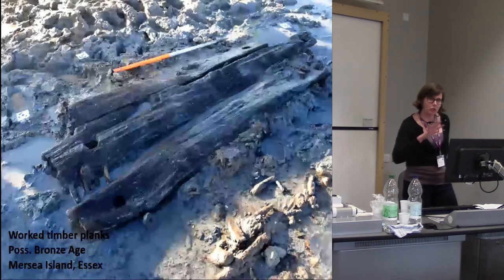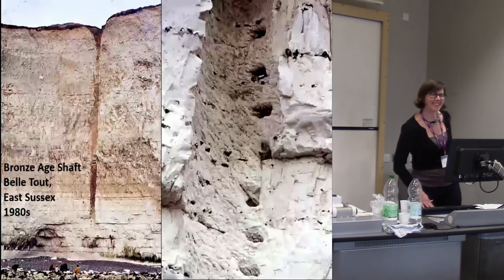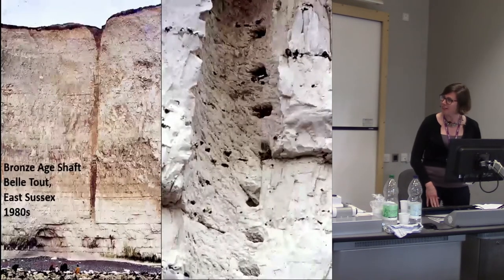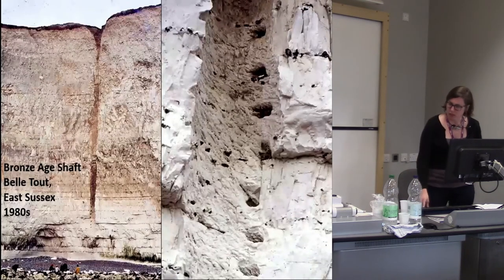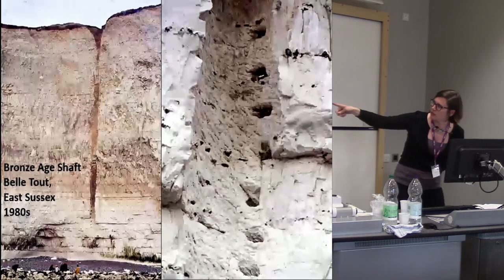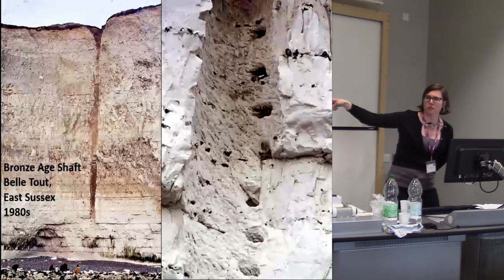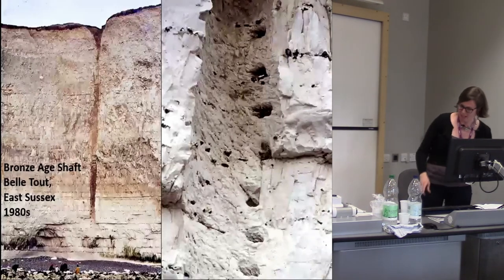And so recording things that come up in the mud, but also in section, which is kind of bizarre. This is actually a 70-meter section. This is from the 80s in East Sussex, Belle Tute. There's a shaft coming through the chalky cliffs there. You can see the worked tool marks with the foot and hand holds there. It's crazy stuff. We didn't record this. This is from the 80s.